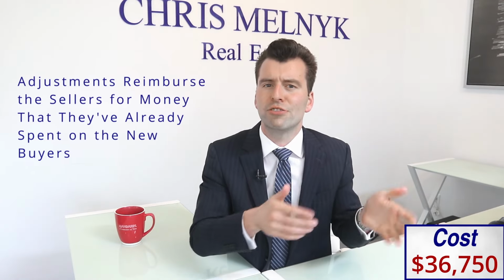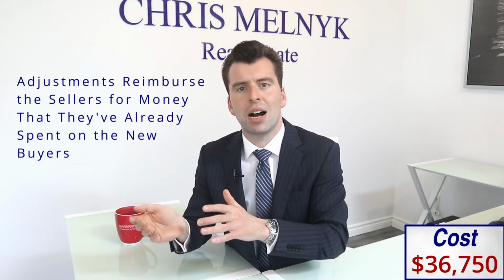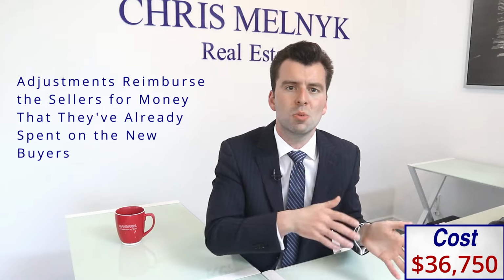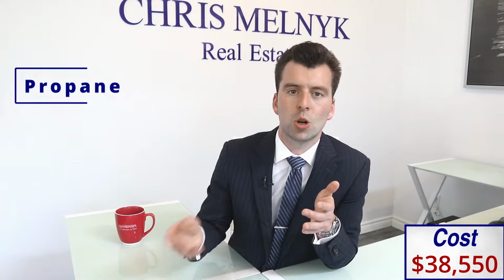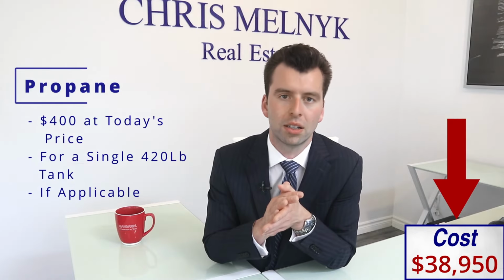Also the adjustments. Adjustments are effectively reimbursing the sellers for money they've already spent on consumables for you. For example, when a person sells a home, they have to top up the oil tank if it has one. But since they paid for your oil, you have to pay them back. Now, the cost of a 900-liter tank of oil in today's pricing is about $1,800. This would be similar with propane. A 420-pound propane tank would cost about $400.